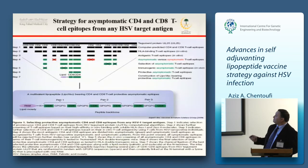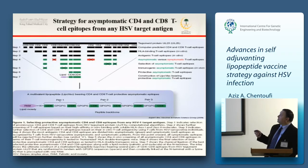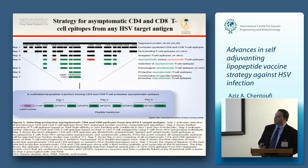And we also do the protective efficacy in animal models, whether it is normal wild-type mice or humanized mice expressing the HLA of interest. Then we construct the vaccine lipopeptide. Basically, we are just using a palmitic acid. As known, palmitic acid is a very small carbon molecule that we can find in olive oil. So this is one example of a peptide backbone. We put CD8 and CD4 pairs, and we test the protective efficacy in an animal model as a preclinical study.